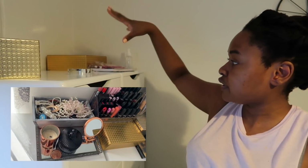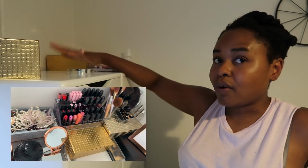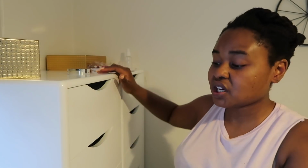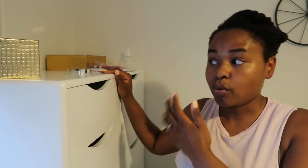Here's the vision. I want my makeup to be all over here, right on top. Why? Because it's the one place Fezzi cannot reach, unless he really shakes these, they'll break, or things will fall apart. But I definitely think this is the one place where his hands can be off and I can have my makeup at a place that's easy to reach.